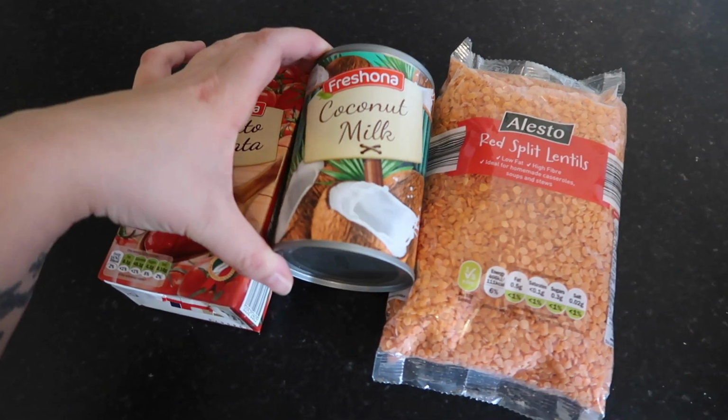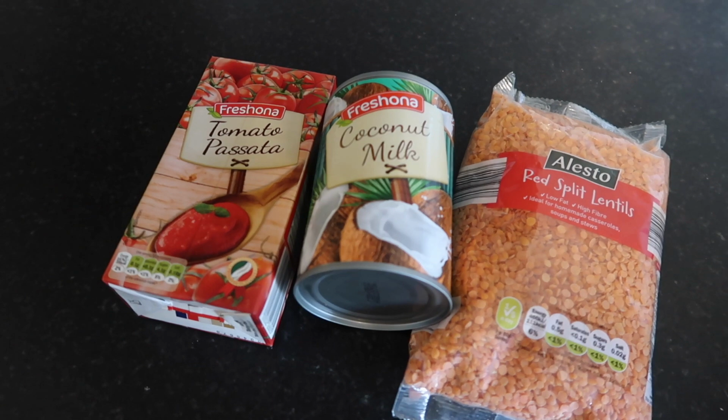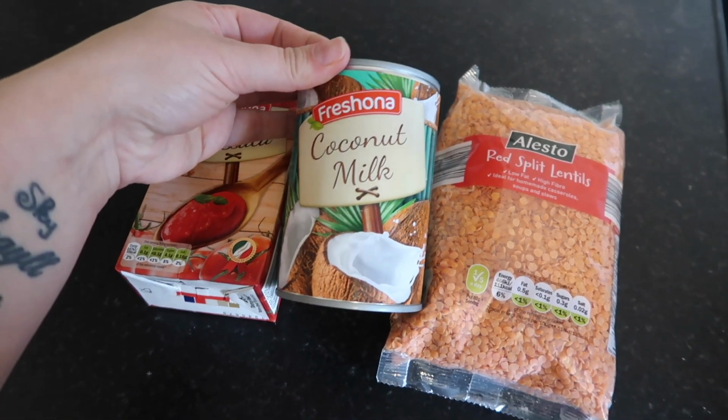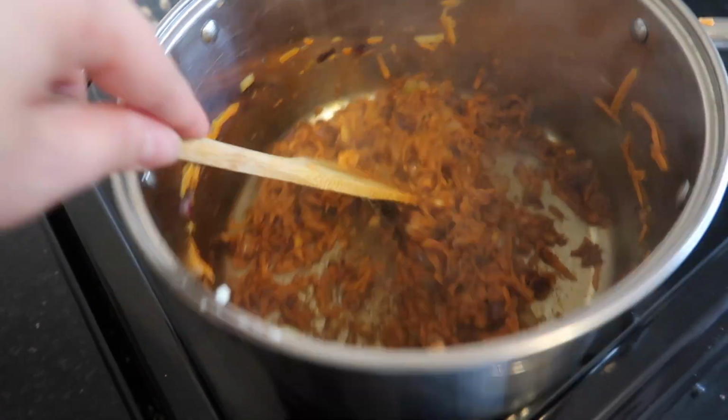And then this coconut milk is honestly my favourite coconut milk ever. It's from Lidl. It is the best. Such a good price. So creamy. And then a carton of passata. What I also like to do is add in some water as well. So I just fill up the tin of coconut milk with water and then just put that in.